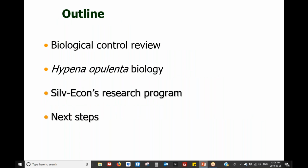So today, this talk, I've got four main sections. One is a review of biological control, and it touches on what Rob talked about last year, but I think it's important to set the stage. I will speak about Hypena biology, and after that, I'll talk about our research program, some of the projects that we're working on, and some of our results so far, as well as spend a few minutes talking about what our next steps are.